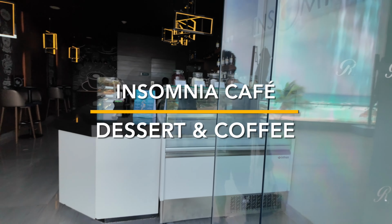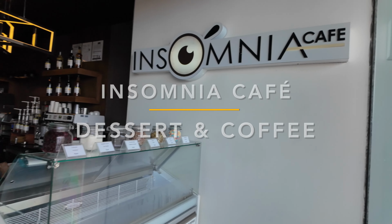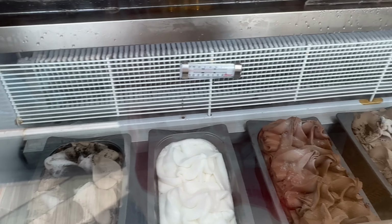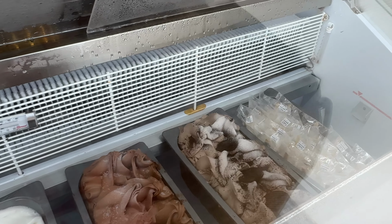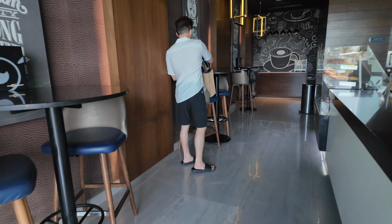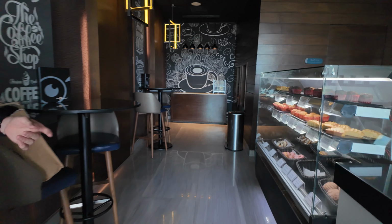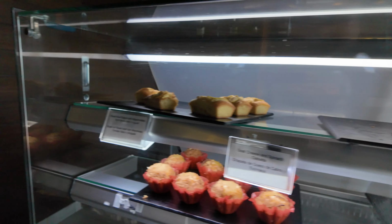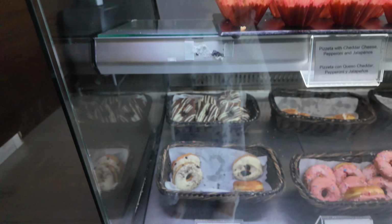We really had a great memory of this cafe when we came here last time because they were serving very good coffee, and the ice cream was good as well. The bakery item was good too. Also, depends on the day and time, they actually serve different types of bakery.